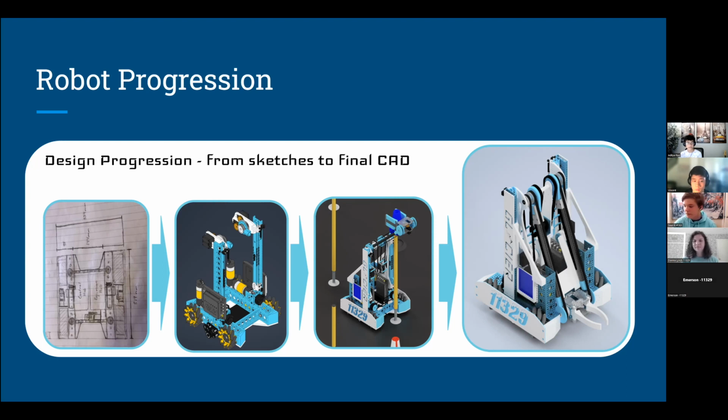Why did you decide to use a Mecanum drivetrain for this season? A Mecanum drivetrain is, at least in our opinion, pretty much the gold standard for FTC. It's really nice because it can be really fast. You're not losing a lot of speed as opposed to something like tank drive. You can also strafe and turn really easily, which means you can pretty much go wherever you want without having to spend a lot of time repositioning.